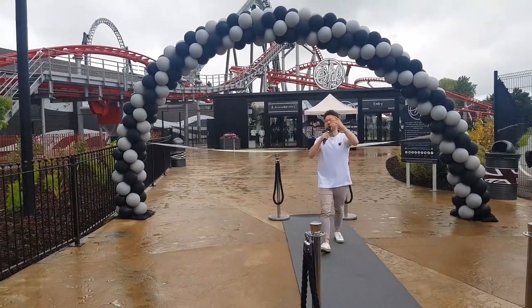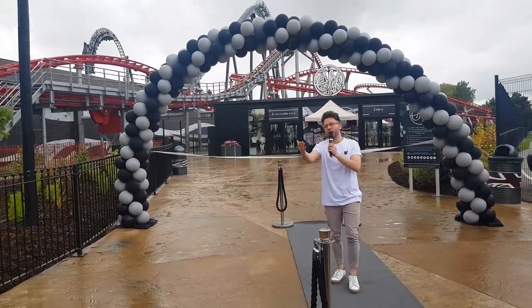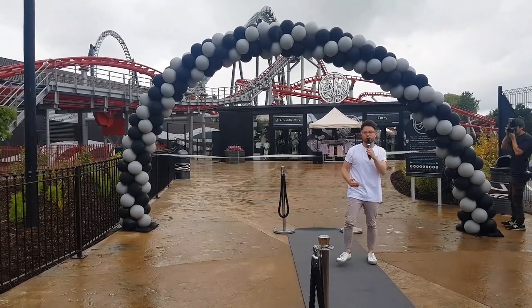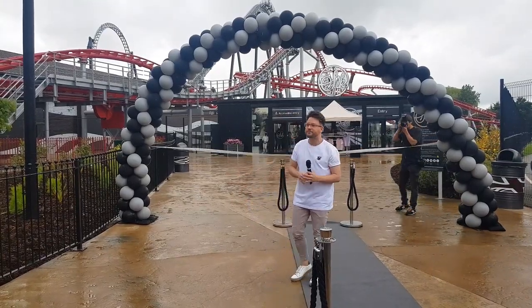Launch of SIK. Make some noise! Woo! And the team of SIK lads out to do the official cutting of the ribbon. Guys, do you want to join us?